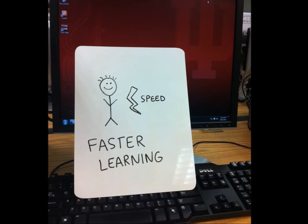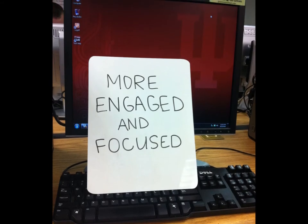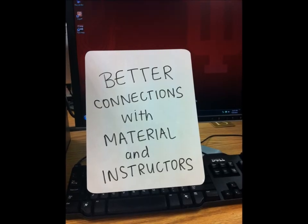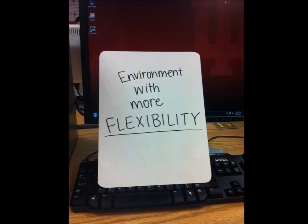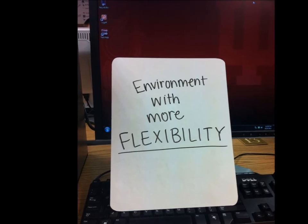1. Students show faster learning with a greater depth of understanding. 2. Students appear more engaged when using technology in the classroom. 3. Technology allows better connections with educational material and instructors. And 4. Technology creates an environment with much more flexibility.